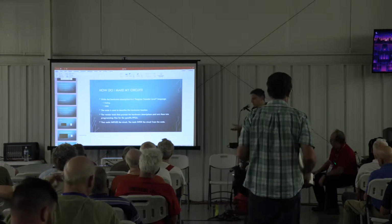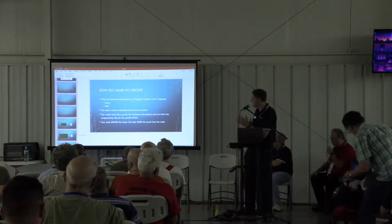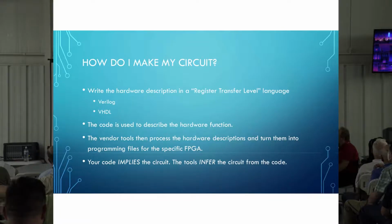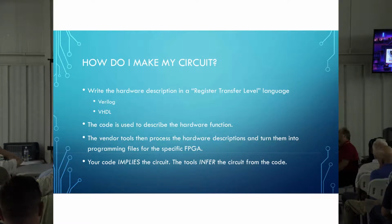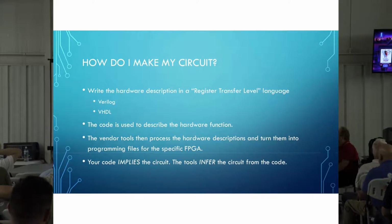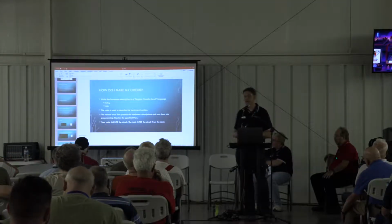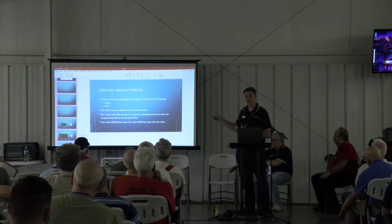You then use the vendor tools to process them and turn them into programming files for the FPGA. Typically it's referred to as synthesis. You're synthesizing a netlist, or you're synthesizing gates. Your code implies the circuit. You are not making a circuit. You are telling the synthesizer what you would like. You are implying. The synthesizer is inferring the circuit.